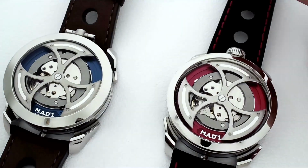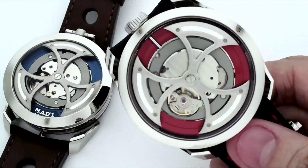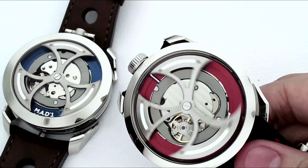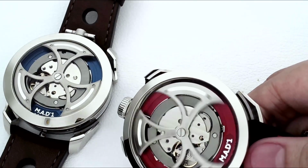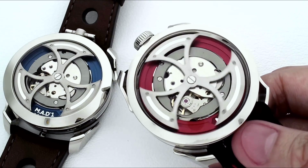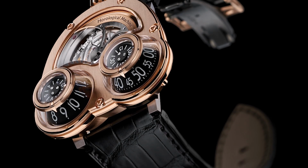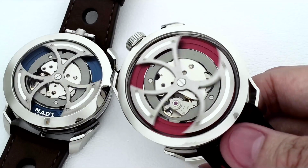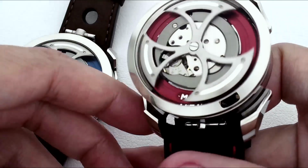Now, let's get into some of the specs of this watch. One of the most fun things that you can do with the M.A.D one is go like this. The rotor doesn't spin as easily in the other direction because it's a unidirectional winding rotor, which was important for Max. He wanted that same crazy high velocity spin that you got in the MB&F Horological Machine 3 or the Aquapod. There aren't a lot of good quality mechanical time-only movements with unidirectional winding. Most of them tend to be bidirectional for obvious reasons.